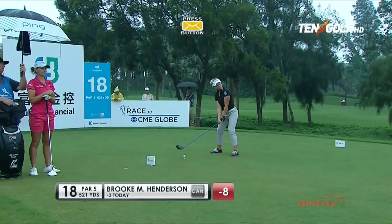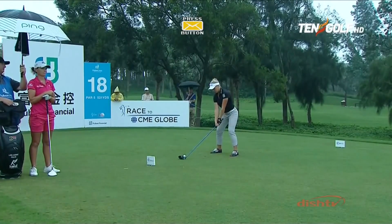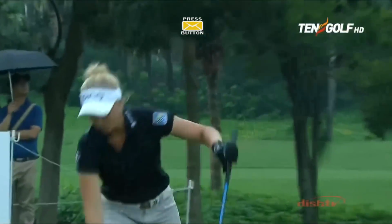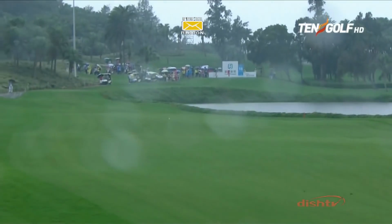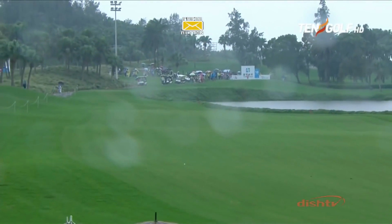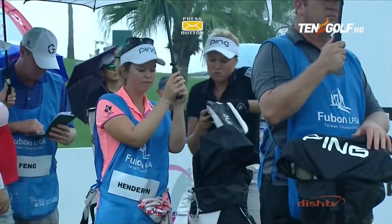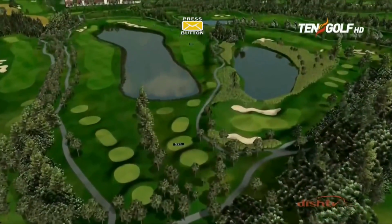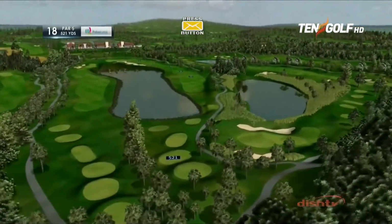Brooke Henderson on 18, water down the left, plenty of room right. Just playing 486 yards today, this hole. Yeah, that's in a good spot down that right-hand side. Just gives herself a really good look at what she's got ahead. This hole, which today measures 486 yards.